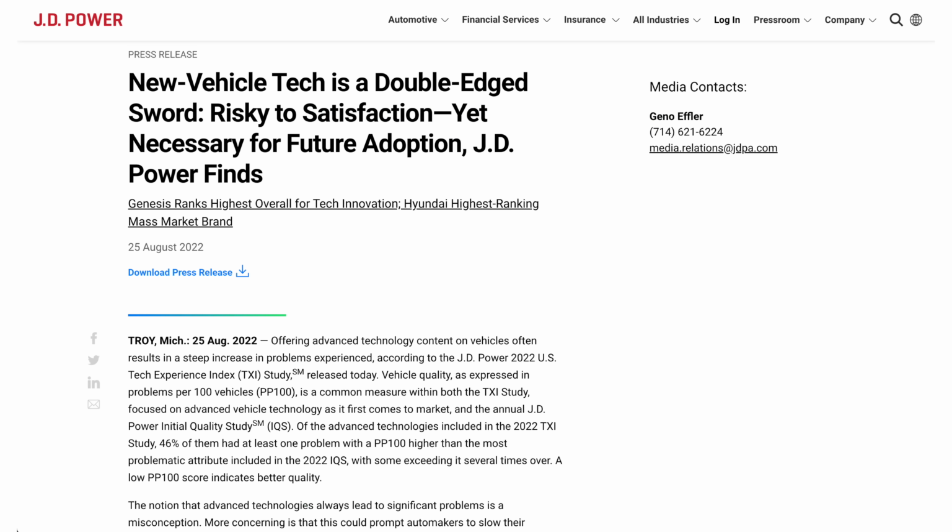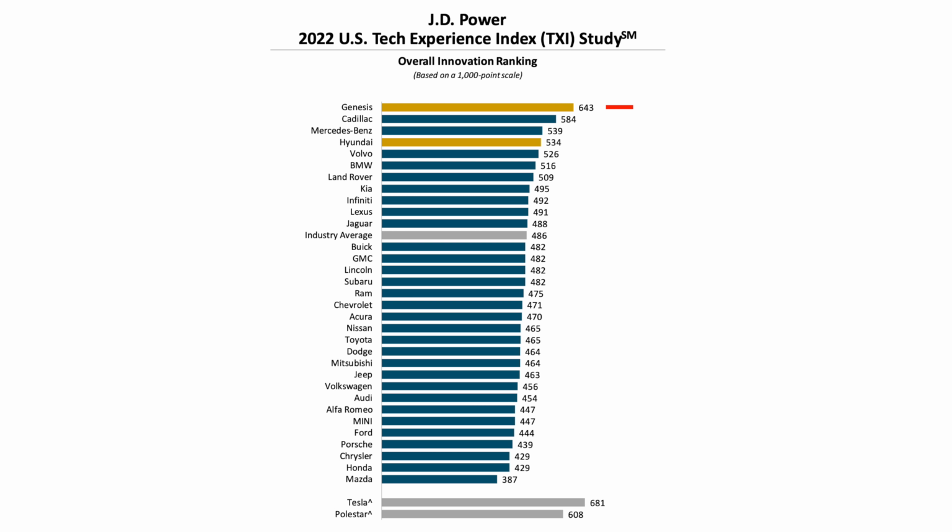Next, we've got a new study released by J.D. Power seeking to understand customer perception of innovation across automotive brands. Technically, Genesis ranked at the top with a score of 643 out of 1,000 points, but only because Tesla, as is usually the case for J.D. Power studies, is not technically eligible by their own criteria, which excludes Tesla because Tesla doesn't give them customer information in states that they are not legally required to. Something every other brand on this list, by the way, apparently has no problem doing.